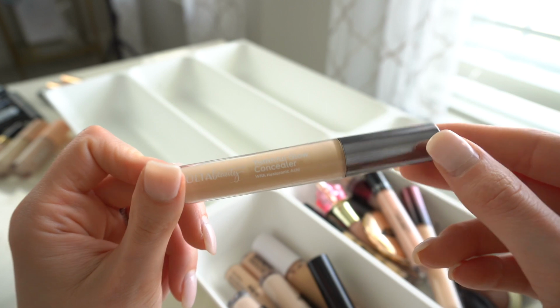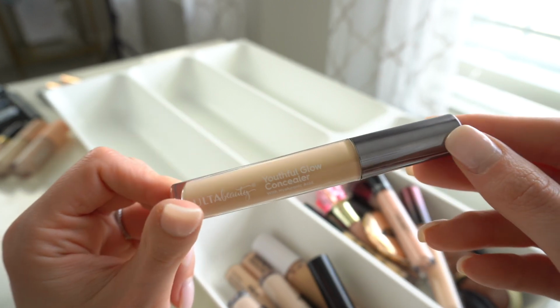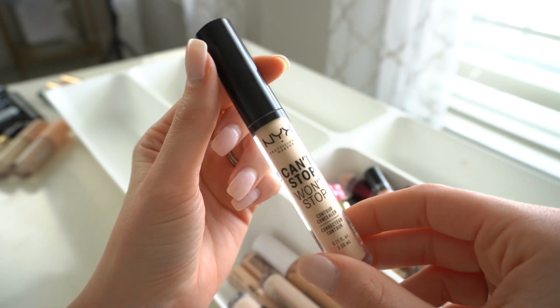I don't hate this concealer, but it's just not my favorite. I never reach for it. I kind of forgot I had it, to be honest, so I am going to go ahead and declutter this one. NYX Can't Stop, Won't Stop.